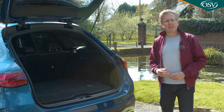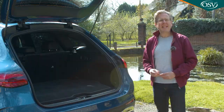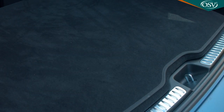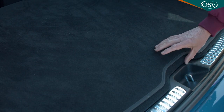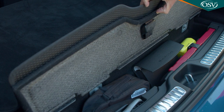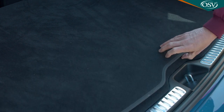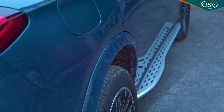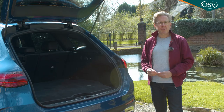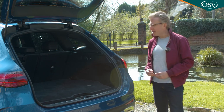The plug-in hybrids lose underfloor space too. You get only this small leading-edge lower compartment that theoretically would just about fit a charging lead, but in practice probably won't, because it also has to be cluttered up with the kind of things we have here. Jack, tyre sealant kit, warning triangle, and so on. On the plus side, with the PHEV models, you get rear air suspension, which allows you to lower the back of the car to help with loading bulky items into the boot.